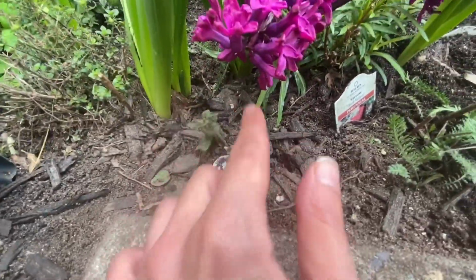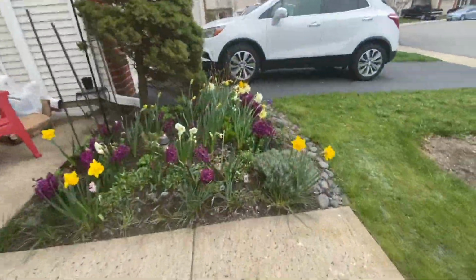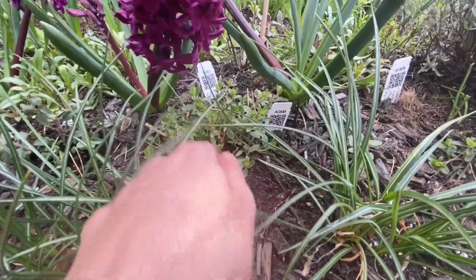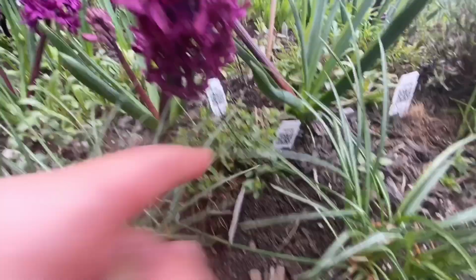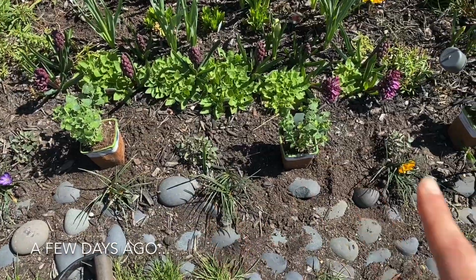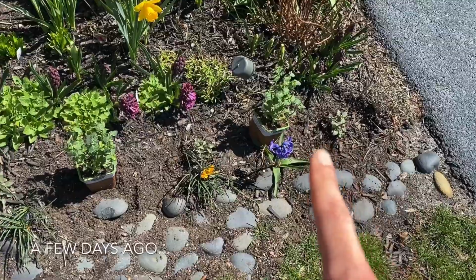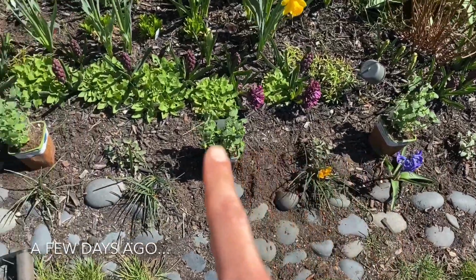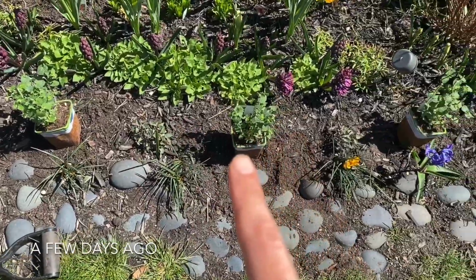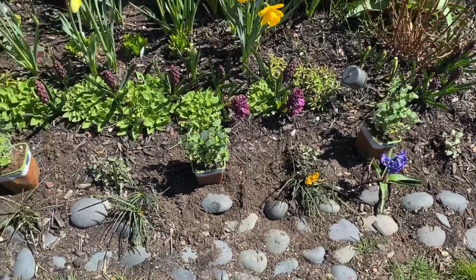Tiny little baby over here. And then in this big bed, I moved over the skullcap that was on this side, and then I planted these two. I dug out a few of the Agastache rosy posies that were here in the front, moved some around, and made room for one, two, three cabinets.